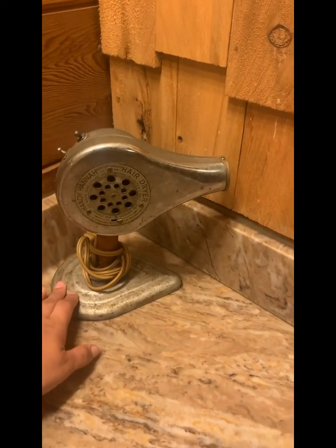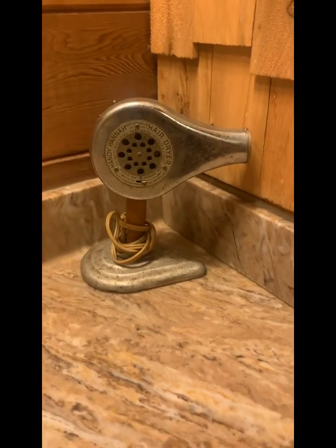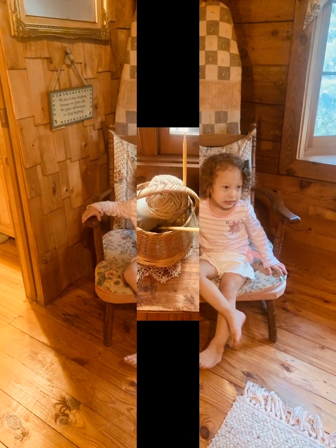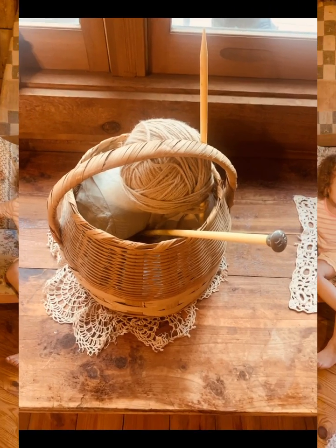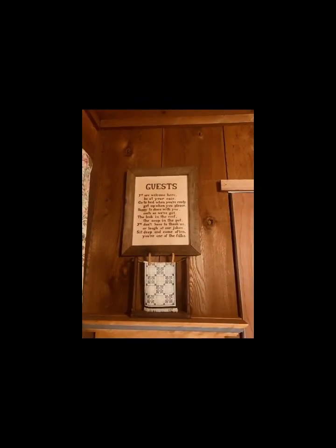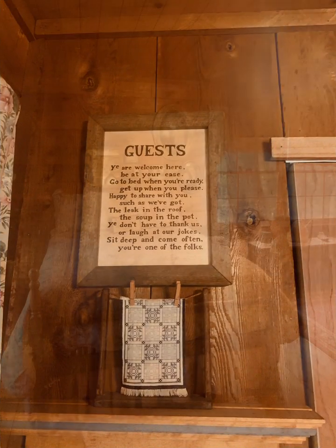Look at this amazing hair dryer. I wonder what year that is from. So there's another closet here, which has like additional beds, all of the linens. Mommy, high chair. This is for mommy. The dress is for mommy.